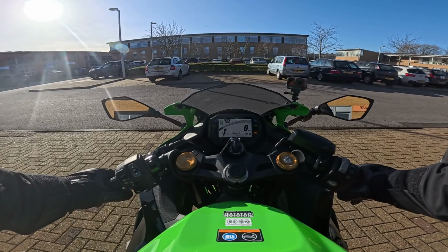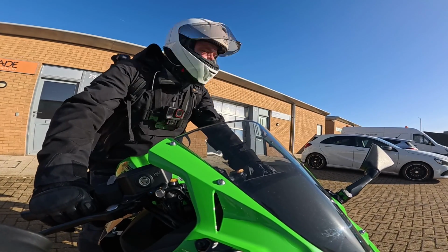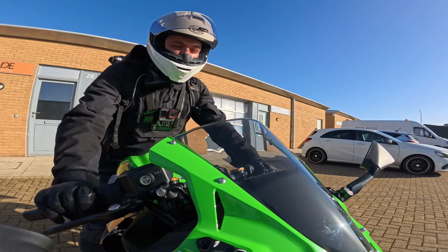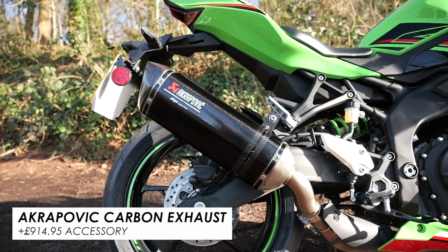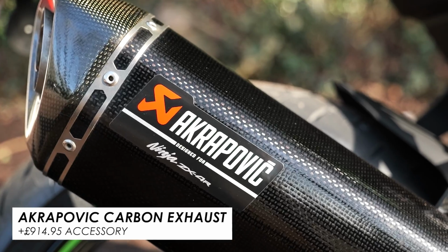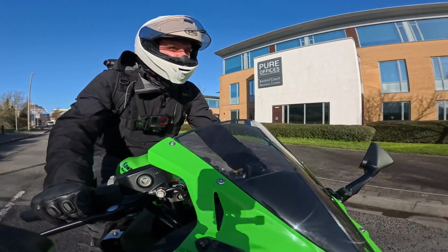Very kind of Kawasaki to fit the Akrapovič accessory exhaust. It's got a baffle in, so it's not super loud, but still, it just sounds like a miniature sports bike, which I guess it is. Quick shifter installed as well, and we've got a bright sunny day with a bit of dry road, a rarity for January. So this should be a fun little ride.